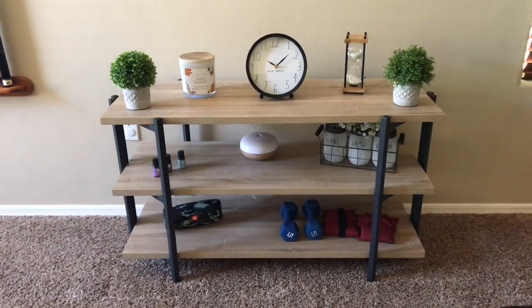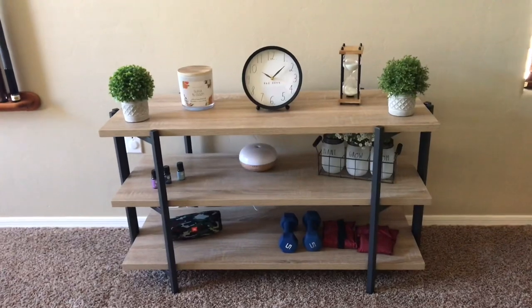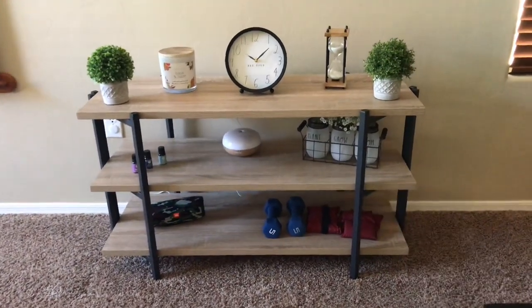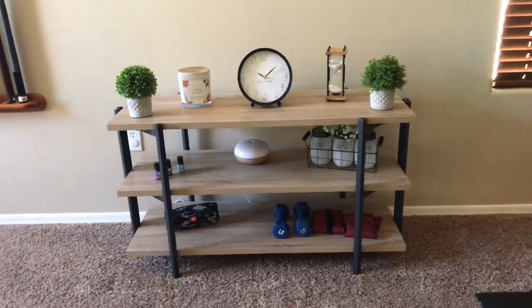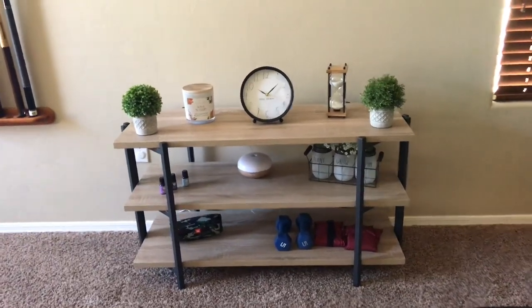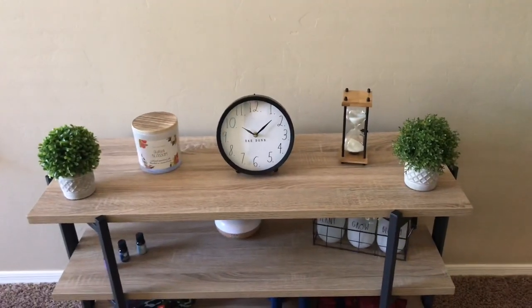The new little shelving unit that we got in our front room, and so here is how I arranged the decorations. I don't know if I'm gonna keep that there because I feel like it just doesn't go, but it kind of takes up space for right now. But I'm kind of liking how the top looks. Everything's not in like a line, but it's still symmetrical.